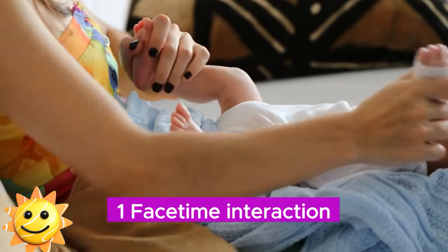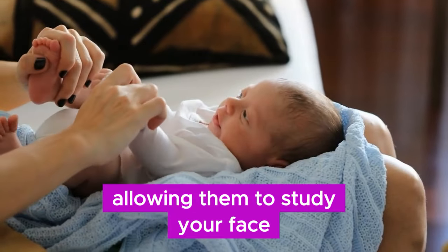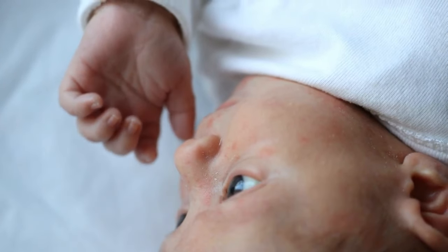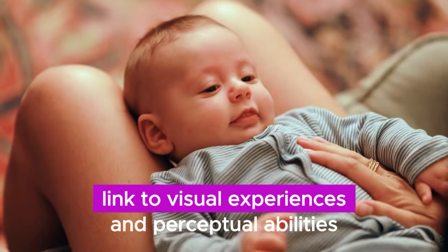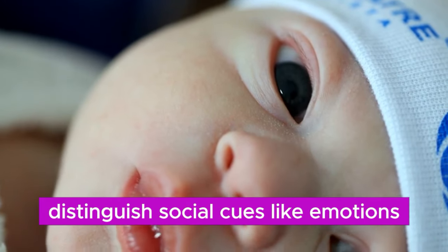1. FaceTime interaction. Get up close to your baby, allowing them to study your face. Research indicates that babies recognize faces before shapes or patterns. This not only familiarizes them with you but also stimulates parts of their brain linked to visual experiences and perceptual abilities. This interaction helps them later distinguish social cues like emotions.